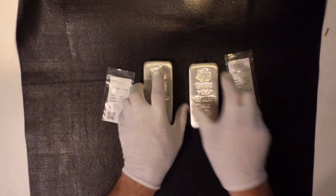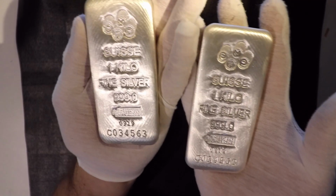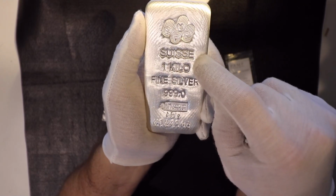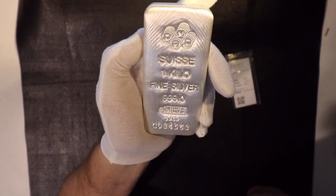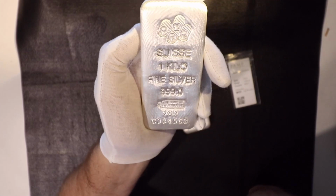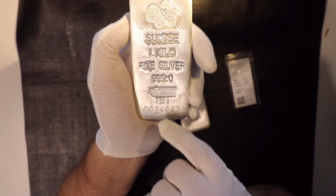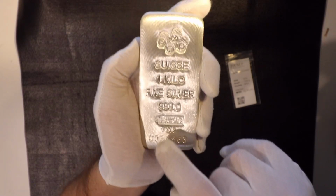Wow, that was a good deal. Look at these bars. Suisse one kilo fine silver. They have the PAMP logo, P-A-M-P. Then Swiss, one kilo fine silver 999.0, and then assayer founder, the same small PAMP logo, and then 0919, which is a date and year, and their certificate number. So cool. And this is a CNC machine, I believe, doing all these numbers. I don't know about this, but this is a CNC machine for sure. I can see how it's done.